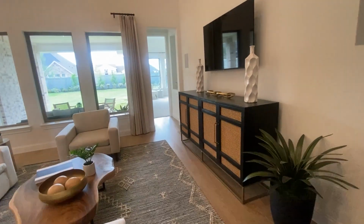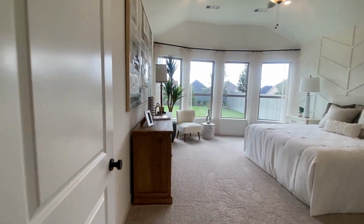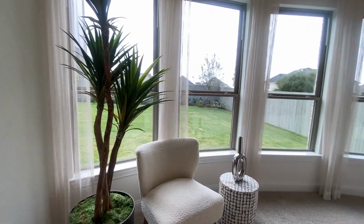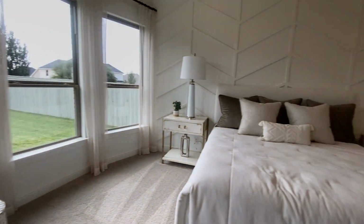All right, so coming from the living room, just wanted you to get a feel of what it looks like walking into the master bedroom. As you can see, it's light and bright. I'm gonna take you over to the window just so you can see how it curves just enough to give it more space and more detail and more light. So I wanted you to see that.